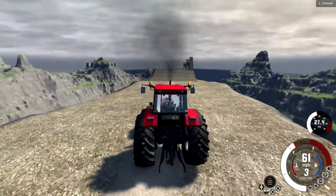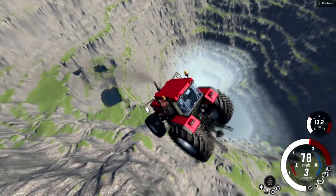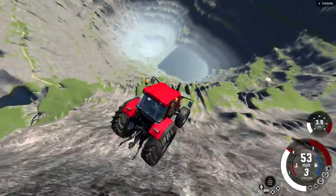And one final time. I know I said the last time was the final time, but I want to get that extra satisfying crash. If this isn't the extra satisfying one, then what we'll do is just spawn in a new tractor.